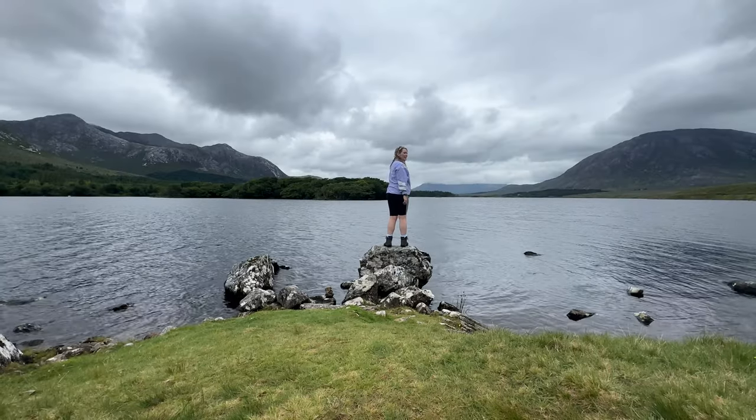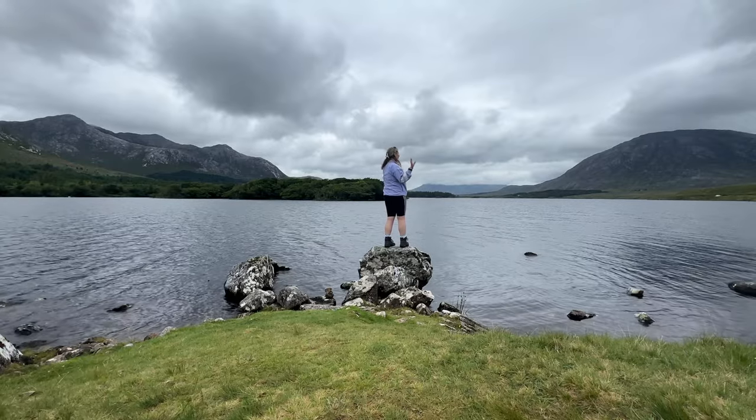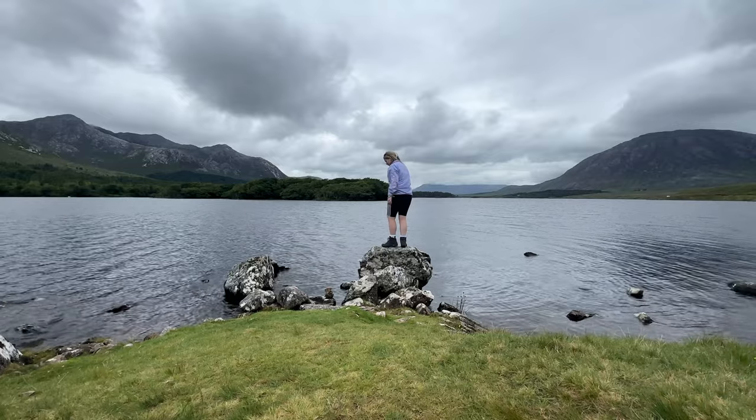It's so pretty here. Literally like the sounds of nature, surrounding mountains. I'm really used to this lifestyle, you know that?